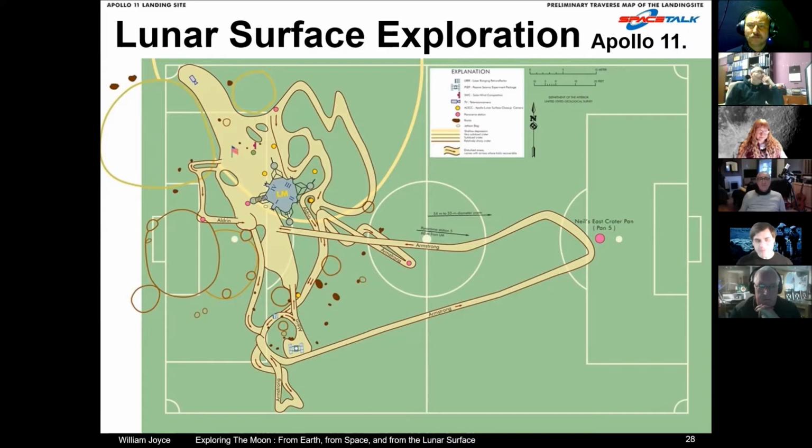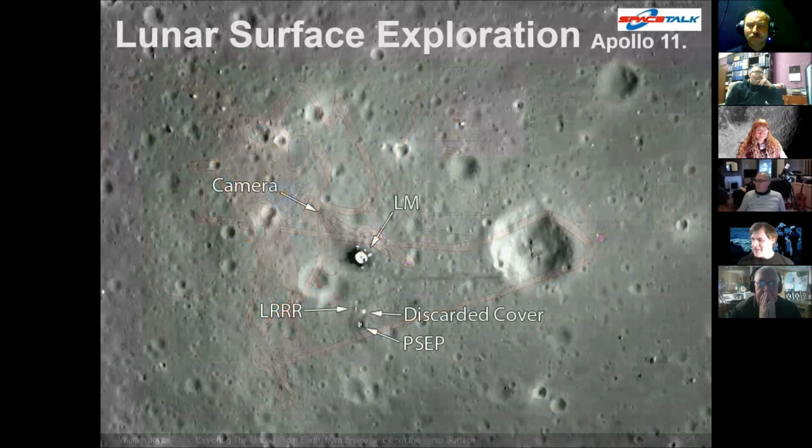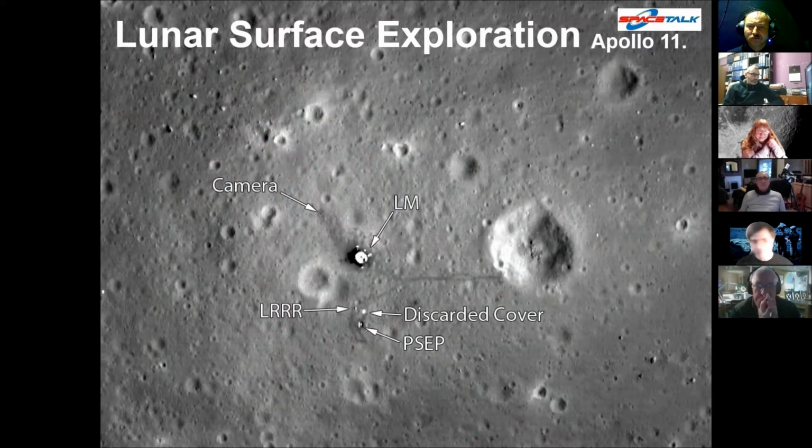Now we have spacecraft orbiting the moon, which can photograph all these things on the moon. When you look at the Apollo 11 landing site from the LRO spacecraft, which can see things down to about 30 centimeters across, here's the lander of Apollo 11. And these dark tracks are the footprints of the astronauts. You can see that Neil ran to the crater, which is here, and he basically retraced his steps with a tiny diversion.